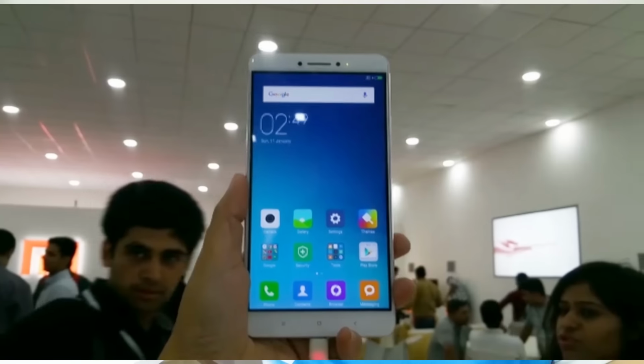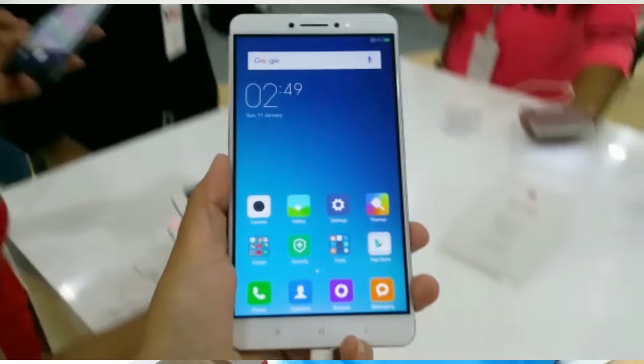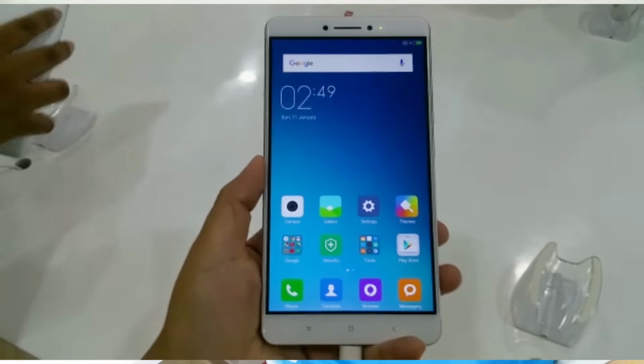So Mi India today released their biggest phone yet, the Mi Max, which has a 6.44-inch display, massive device. Now, before talking about the features and specs and some of the pros and cons that we found, let's talk about the pricing and availability. This will come in two variants, and both variants I think should be available starting July 13th.